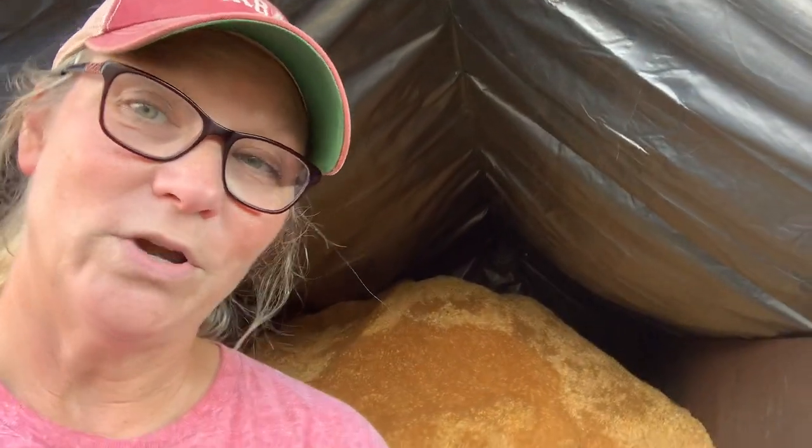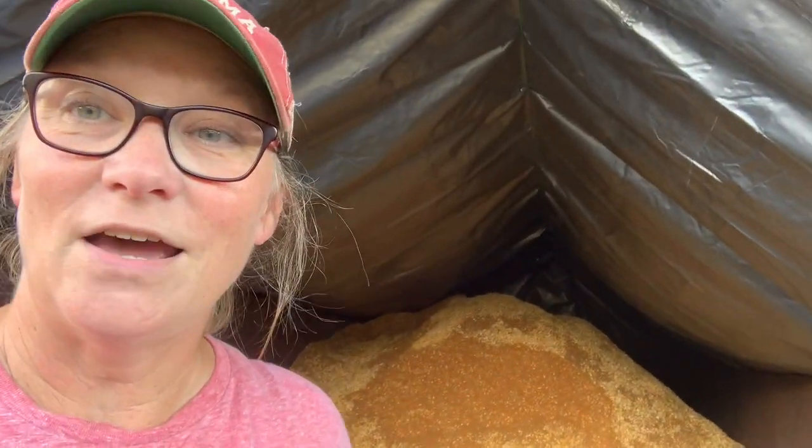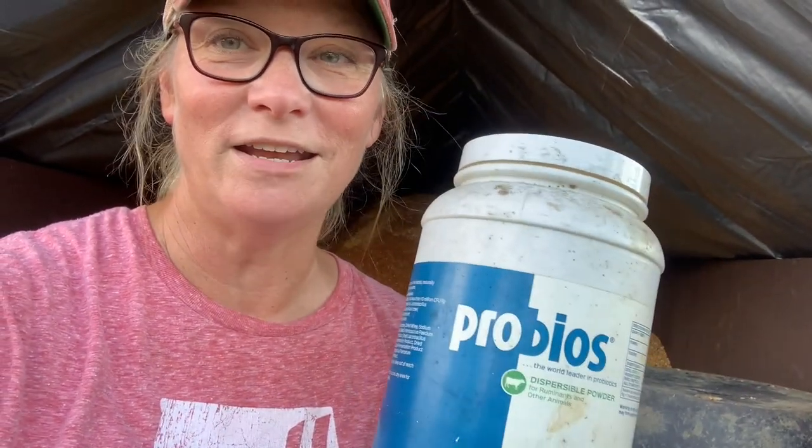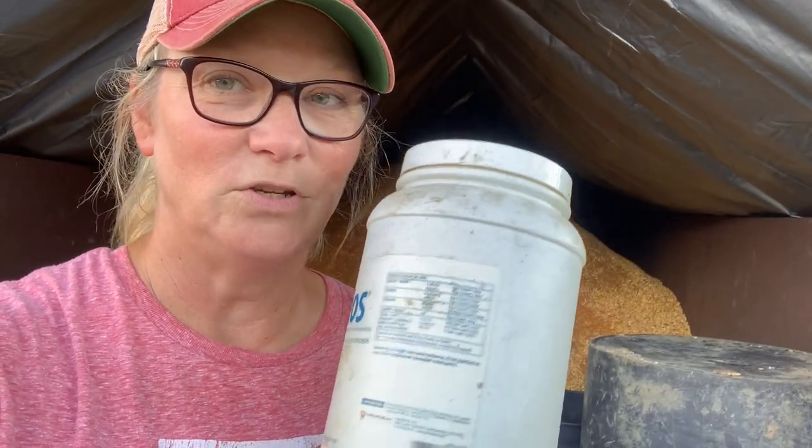Okay, so one of the most important things I believe that we do is called probios. It's a probiotic and it's in a powder form. So you just read the label and go by the instructions there. So we've used this and we've had really good results with this program.